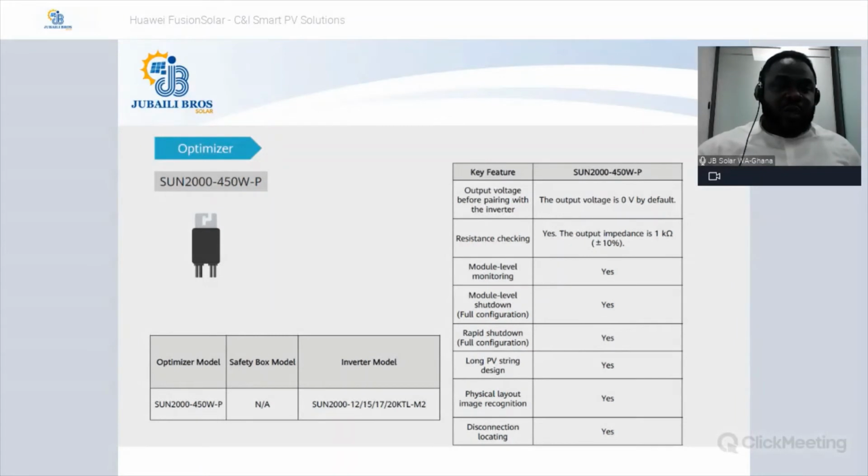Okay, so we also have as an accessory the Smart Optimizer, okay? The Sun 2000 450 watt peak. The 450 watt peak indicates the maximum wattage of the panels for which you can apply this Smart Optimizer. We all know what an optimizer does, right?